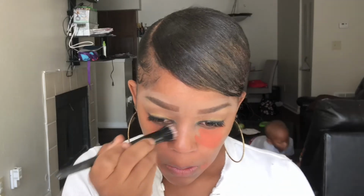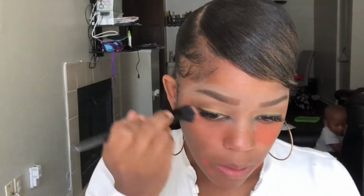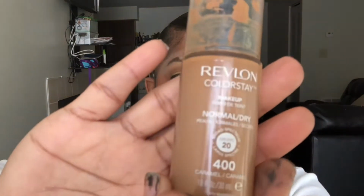It is very important, even though this is time consuming, that you blend this color corrector out to the best of your abilities. You don't want to look like an orange pumpkin. So I'm finishing up my blending. Make sure you got that blendage on point. That was a terrible Cardi B impersonation.